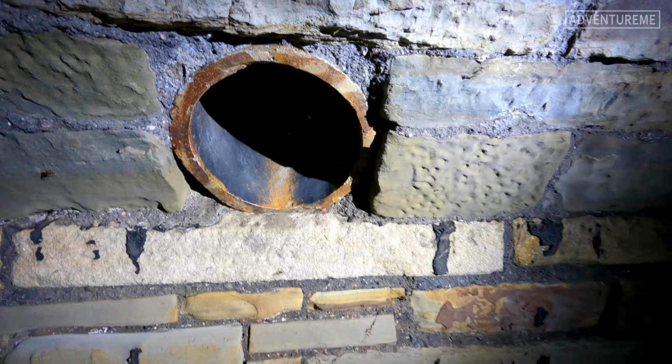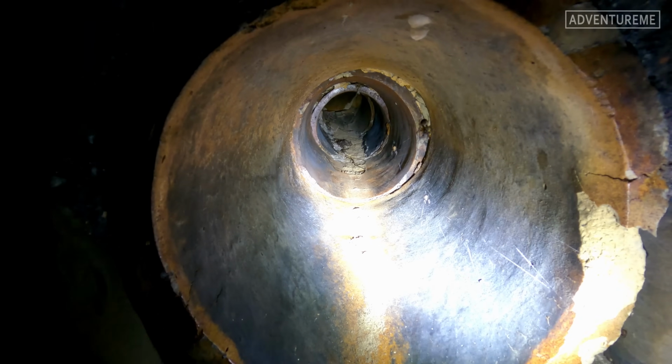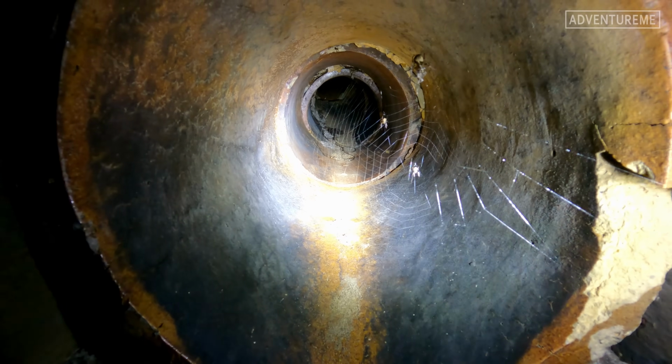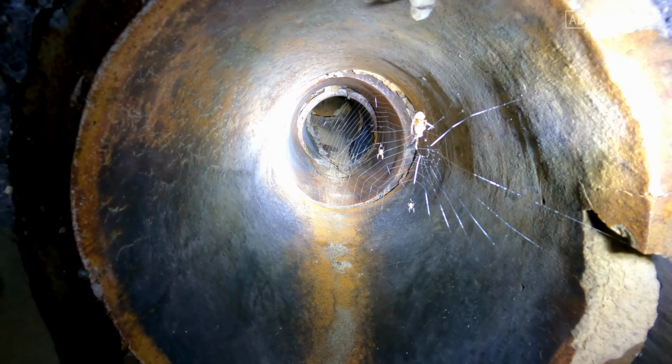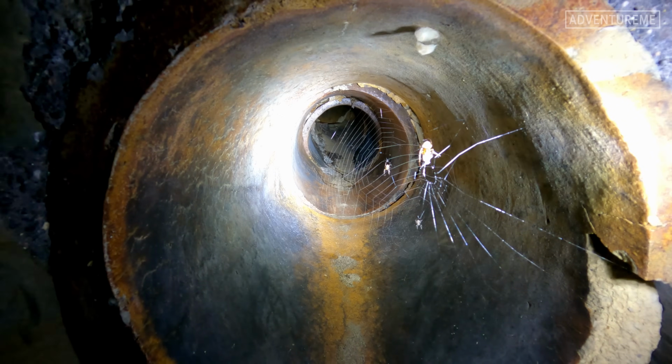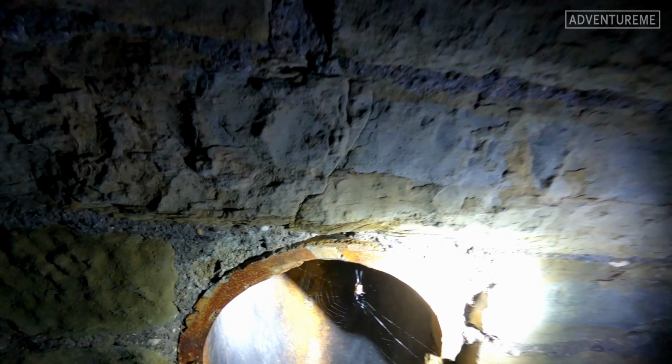Some random pipe. Let's have a look up. Ignore the spider. Yeah, look, doesn't really go anywhere. It's blocked off. It's probably a drain outlet from the road above.